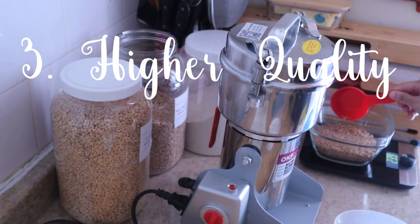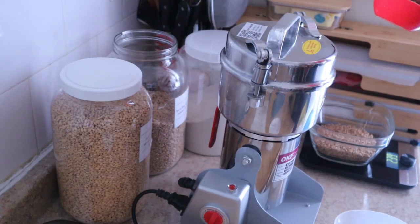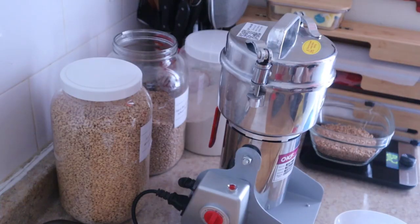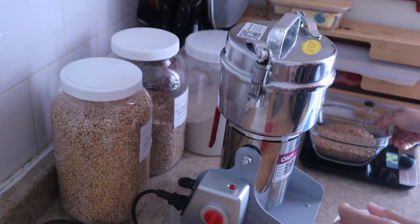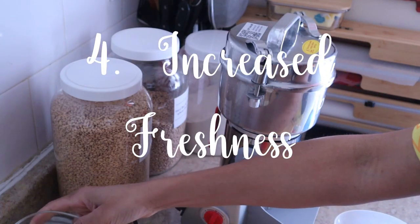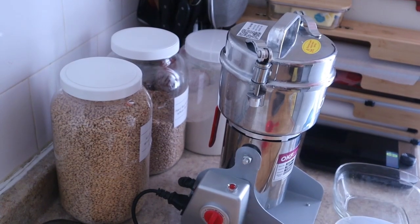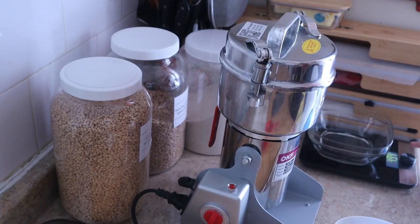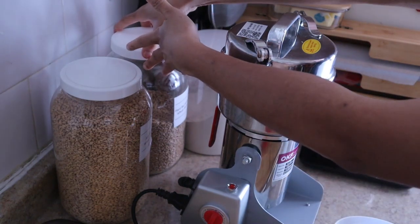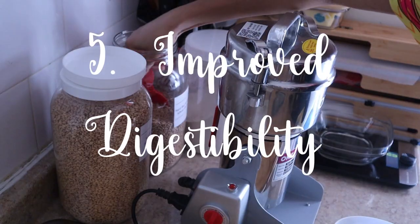Number three, a higher quality. Freshly milled flour has a finer, more consistent texture, which can improve the quality and texture of baked goods, resulting in a better rise and crumb. Number four, increased freshness. The flour is used soon after milling, so it has not been exposed to air for long periods. This helps retain its natural oils, preventing it from becoming rancid, which is a common issue with older prepackaged flour.